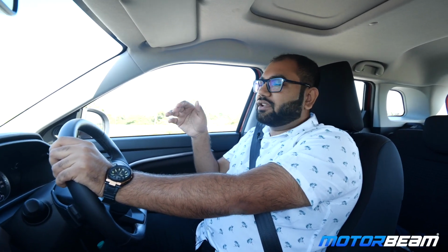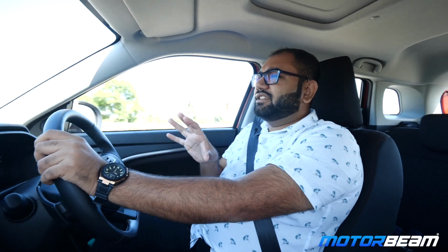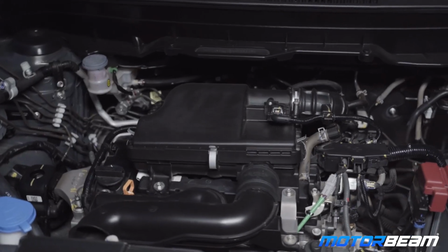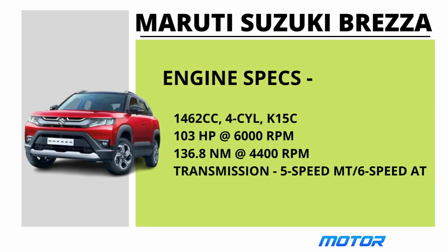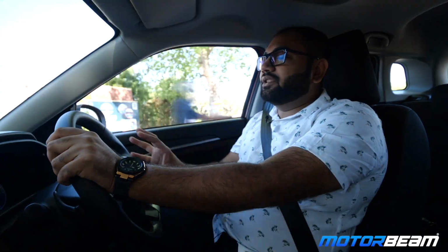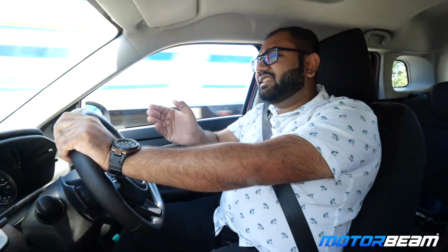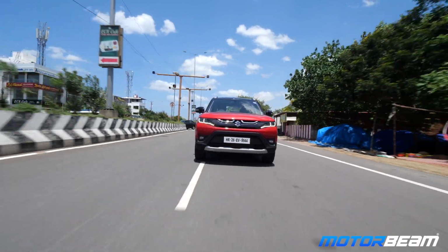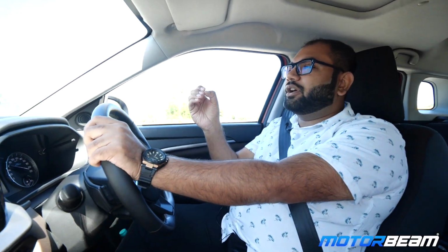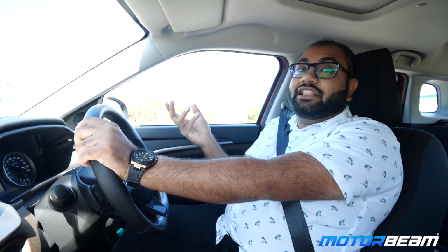So the average speed of the car has gone down, and if I have to sum up the performance, I'd say the K15C engine is very smooth. No vibrations, no unnecessary noises. It is definitely smoother than the older K15B engine which it replaces. Maruti offers dual VVT with this engine, dual jet as they call it, and they have tuned this engine more towards fuel economy and less towards performance. So when we talk about the performance now, it has definitely gone down a bit, not a lot, but definitely performance is a bit lower, in the effort to deliver more mileage.